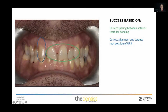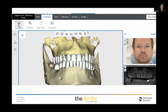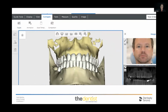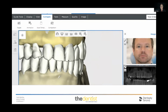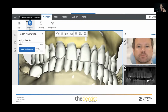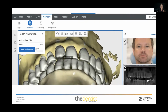I want correct spacing here. And again, I want to correct the angulation of that upper right 3. And so when we look at what we're trying to achieve, this is my before and my after, as far as my plan's concerned. You'll see that what we're trying to do here is not only improve the position of all the teeth, I'm creating space between the lateral and the centrals, between the centrals, but enough space that I can bond nicely. I'm not going to make those teeth too wide. As you've seen, we're improving the position of those teeth so that I'm giving myself the best chance of giving him the desired result.